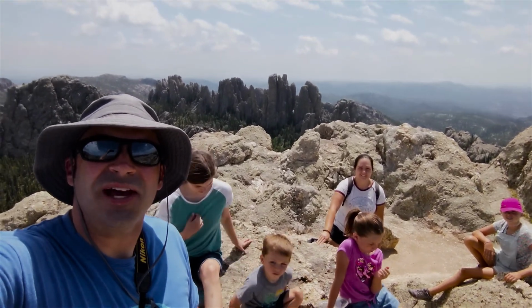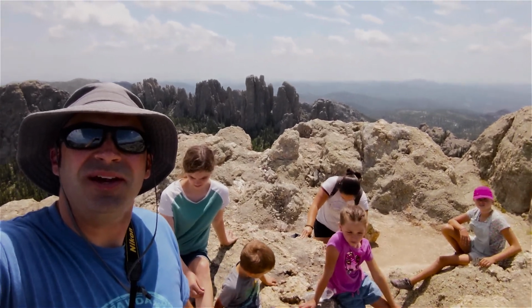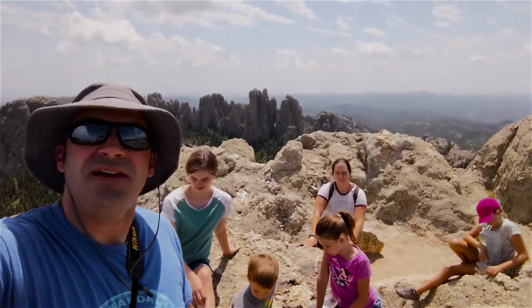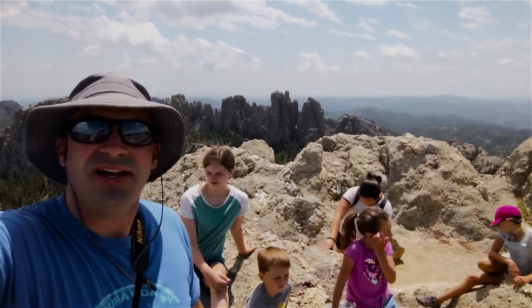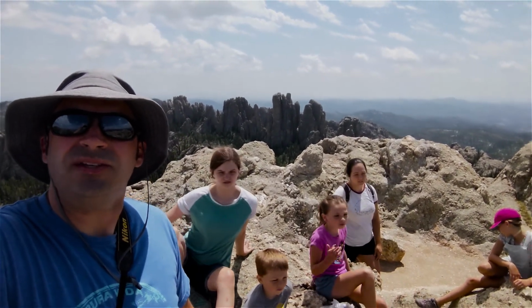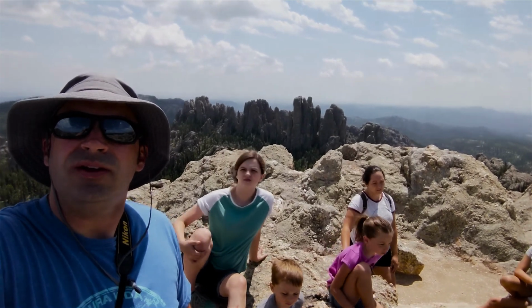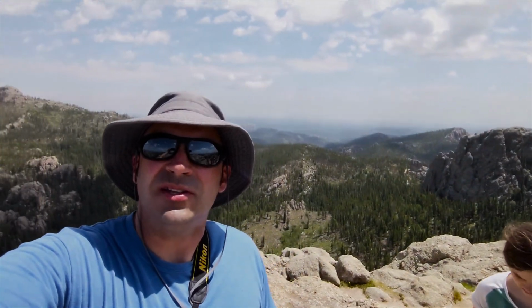We all made it up here to the top of the Little Devil's Tower. It was a pretty strenuous hike. We had a lot of rock climbing and scrambling, and it was kind of hot at some points, but we're up here now and there's a nice breeze. I think the kids had a little more fun once we got to climb some rocks, and there's an absolutely spectacular view up here. Right behind us is the Cathedral Spires, and off in the distance is the back of Mount Rushmore and Black Elk Peak, which is the highest point in South Dakota. It's a pretty amazing view from up here.